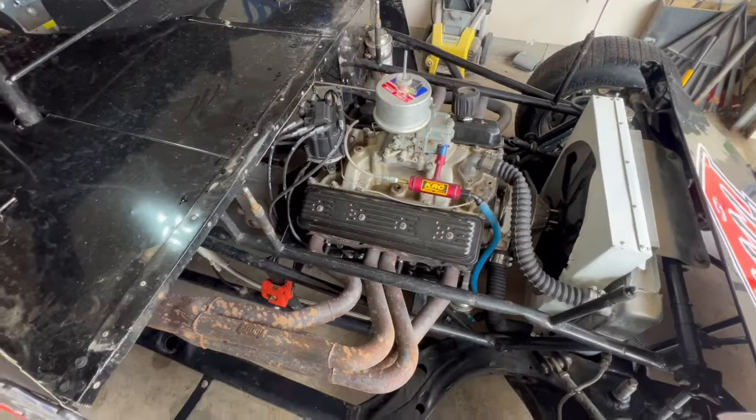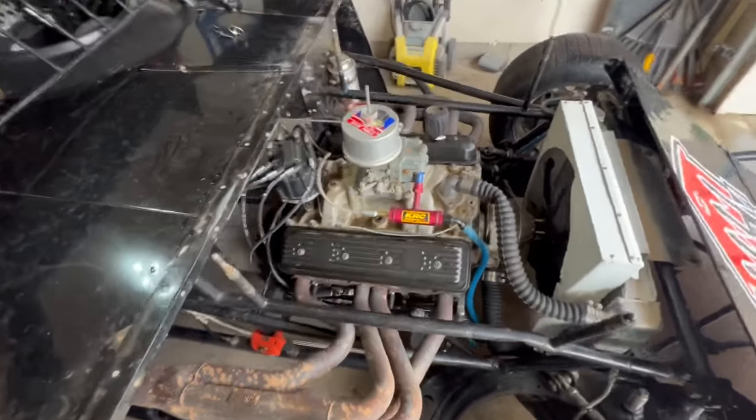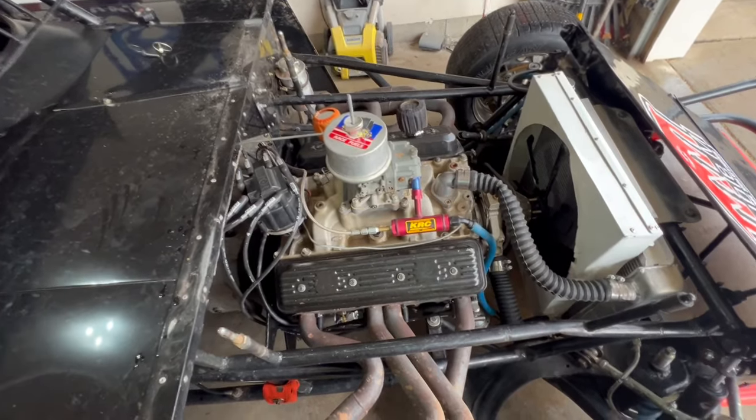So anywho, I'll flip you around, show you the new engine, and show you what all I've got left to do on it. Okay, there she is. Doesn't look a lot different than the old one, besides the valve covers are different. Everything else on her looks the exact same.